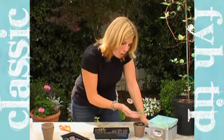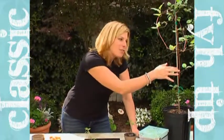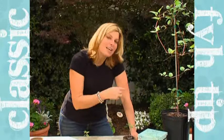Now remember, once you get more growth on this, you're going to want to make sure that you add a great piece of bamboo or something for your vine to grow right up. So see, there you go. You've got your own hardy vine at a fraction of the cost and with a lot of fun.